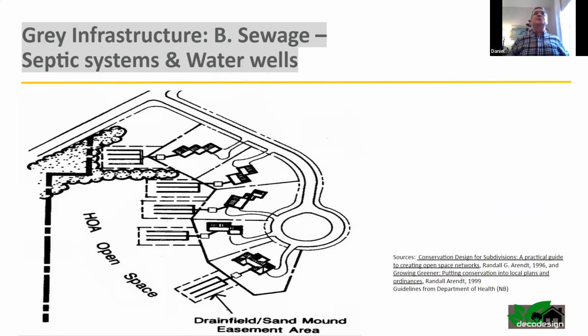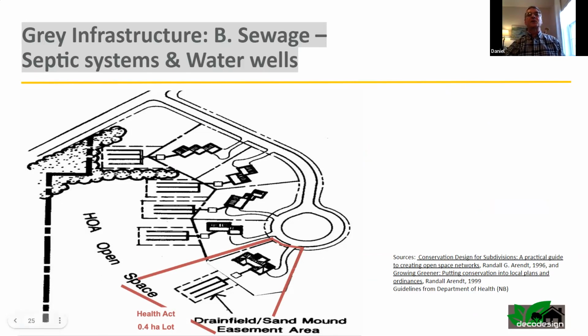Now we're going to do a segue here with sewage, and we're going to talk about the individual septic system and water well. Imagine that you have this line, the property lines here, and the Health Act is talking about a 1 acre lot. We have a 1 acre lot over there, and you have your septic field right over there, and the Department of Health is going to say, okay, fine, great, you fit with our regulation.